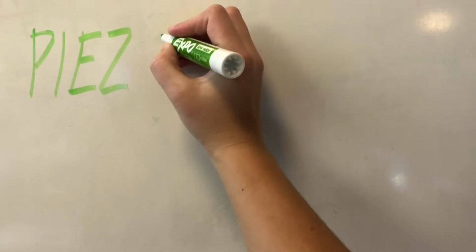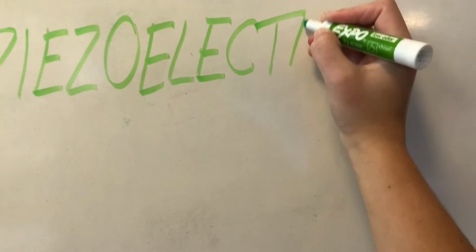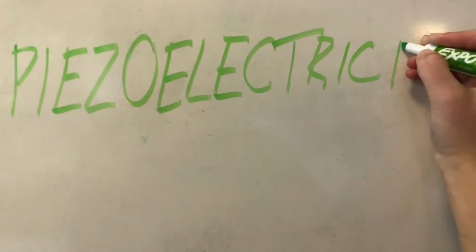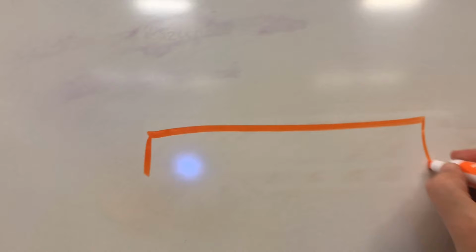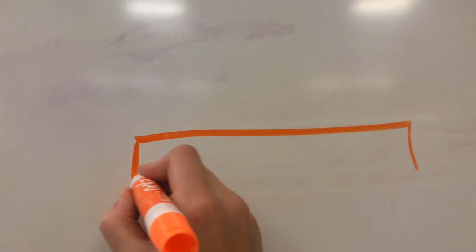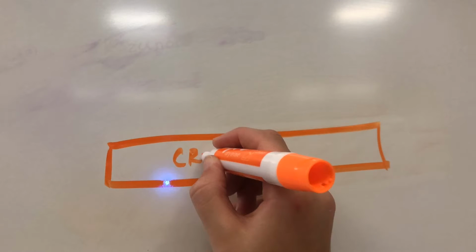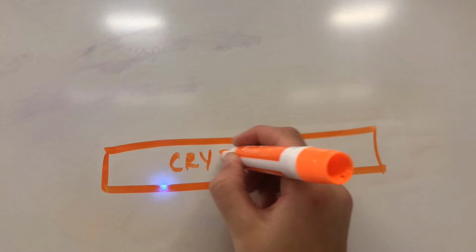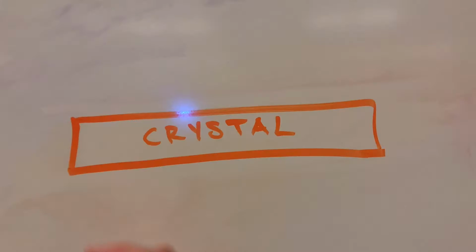Piezoelectricity. Piezoelectricity is the process of using crystals to convert mechanical energy into electrical energy and vice versa. Piezoelectric crystals can be naturally based, made out of quartz, topaz, Rochelle salt, or man-made such as lead zirconate titanate, barium titanate, or lithium niobate. Man-made crystals provide more voltage and longer-lasting durability than natural crystals.